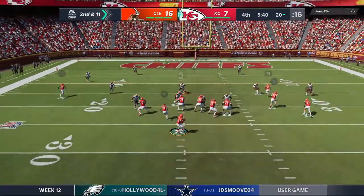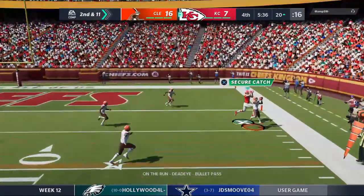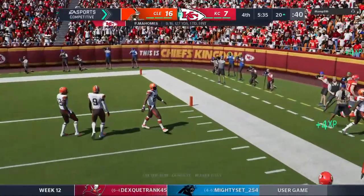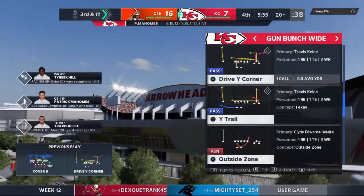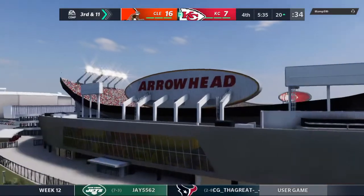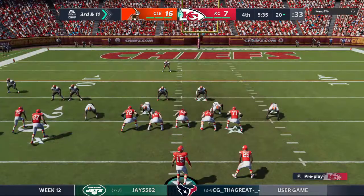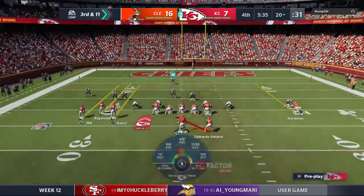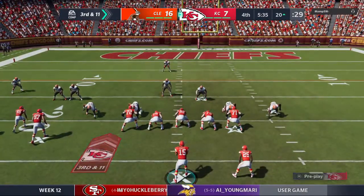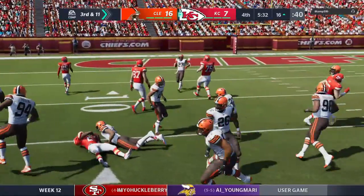I think I have a plan. Kelsey? I don't even know what I'll... Okay, fine. I'm just glad... Because I don't know what to say about that. This makes no sense. You have the best tight end in the... Okay, that's fine. I can take a field goal. That's fine. I can take a field goal.